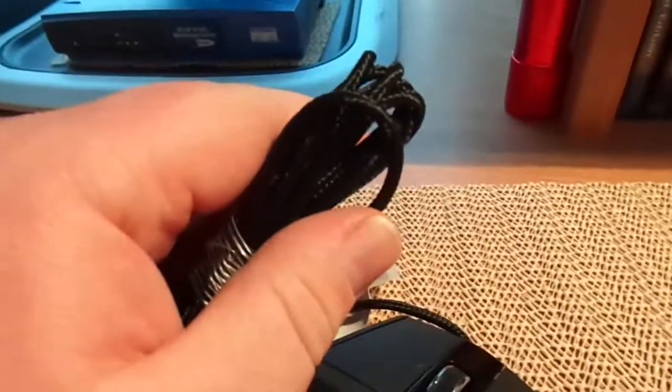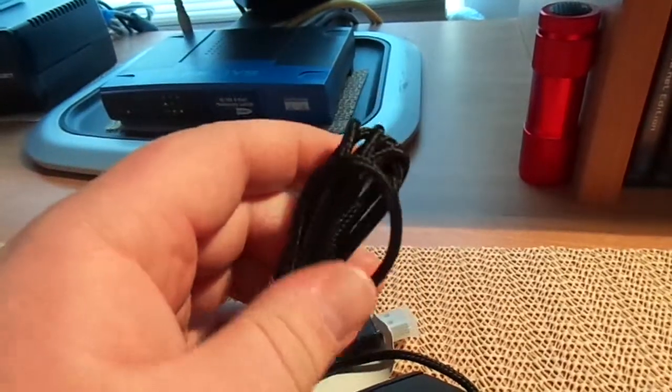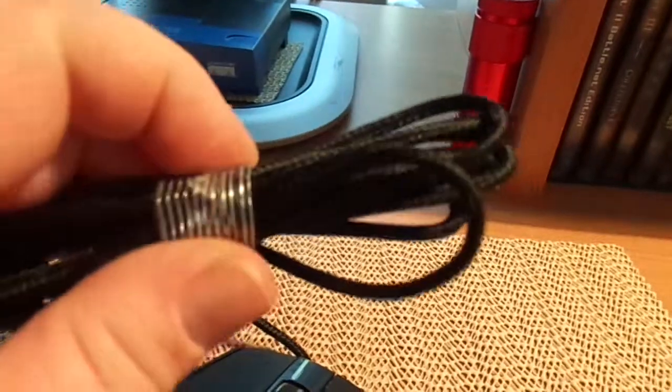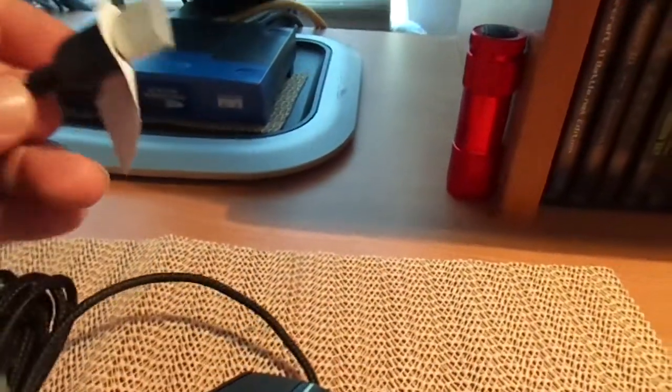This is kind of interesting, though. The cable on here is actually like a felt. It's a fabric, not really a plastic. I've actually seen this on some of the newer headphones out there, but I've never seen that on a mouse before. Thought that was kind of interesting.